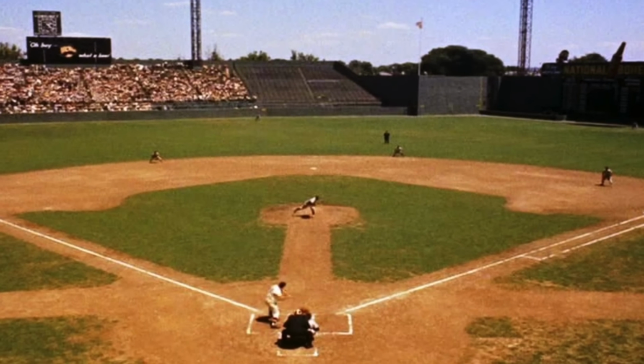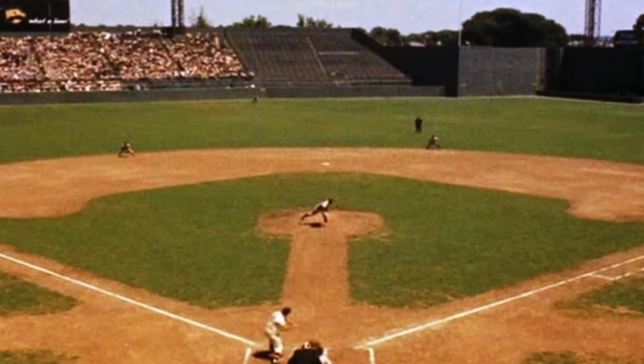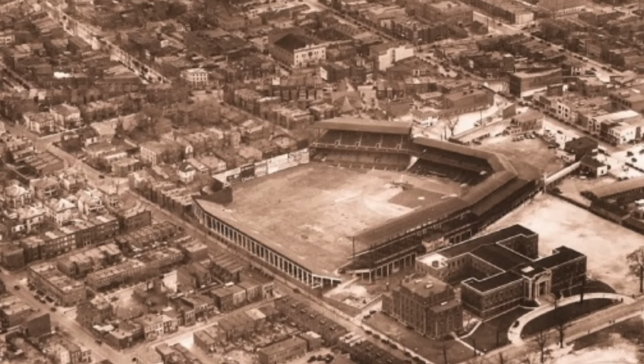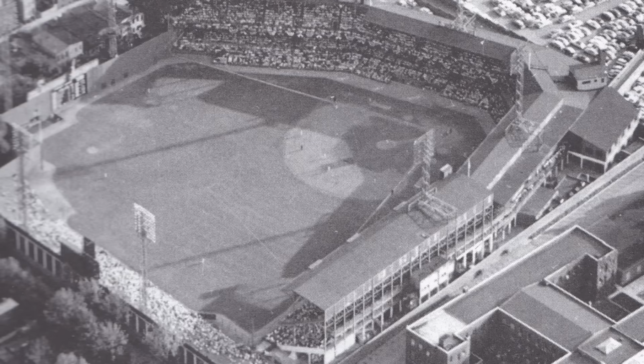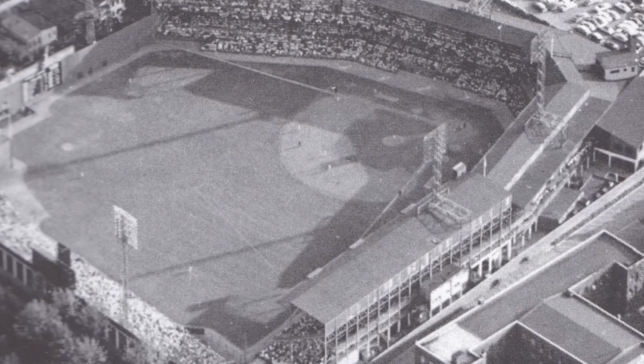Griffith Stadium was the home of the Washington Senators from 1911 to 1961. It was located in Washington, D.C., and is one of the strangest ballparks of all time. The reason for this was the street grid of the neighborhood the ballpark was in, which created odd angles. At first, it was 400 feet down the left field line from home plate, which is insanely far.